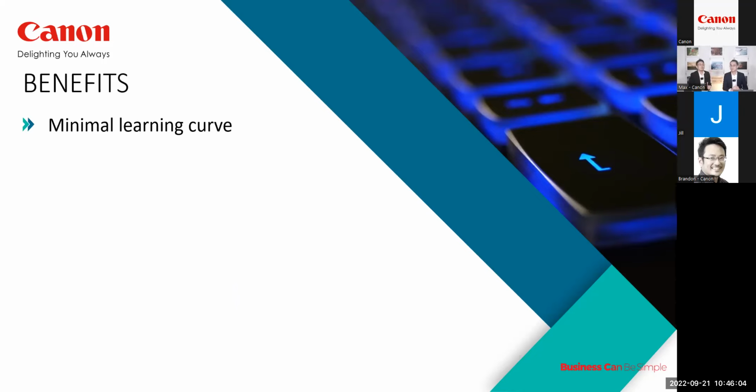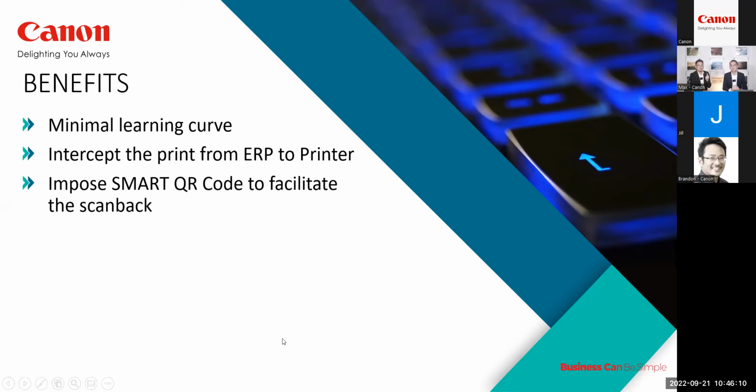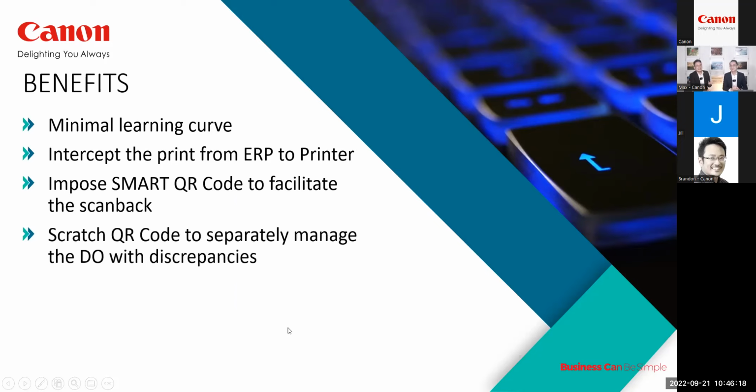You can throw away the dot matrix printers already. I think that's a very key part. Then we intercept, and then we impose the smart QR code on the top, bottom and left hand side for the scan back. And then we also have a scratch and alert QR code to separately manage the DO that has the discrepancies portion. And last but not least, the dashboard view.